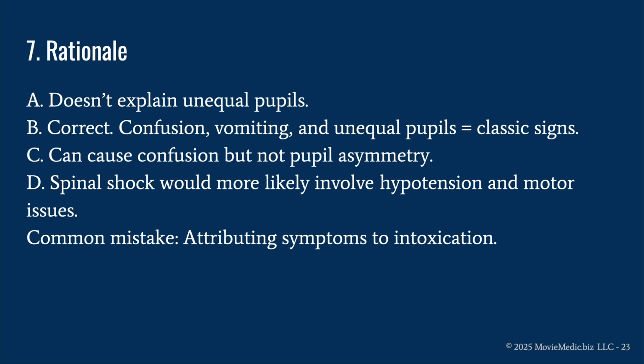A doesn't explain why pupils are unequal, so that's wrong. B is correct because confusion, vomiting, and unequal pupils equals classic signs. C is wrong because it can cause confusion but not pupil asymmetry. And D is wrong because spinal shock would more likely involve hypotension and motor issues. The common mistake here is attributing symptoms to intoxication.